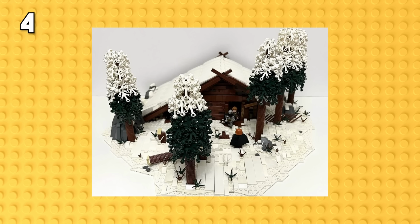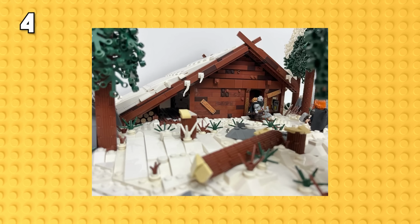Next up at number 4, we have the Warrior's Path by Darkside.bricks. This MOC is actually one of the video game God of War, but I think it fits right in with the medieval Lego theme still. The bulk of this build is the snow-covered Norse cabin. The angled roof here looks great, and I love the technique that he used to make these icicles.